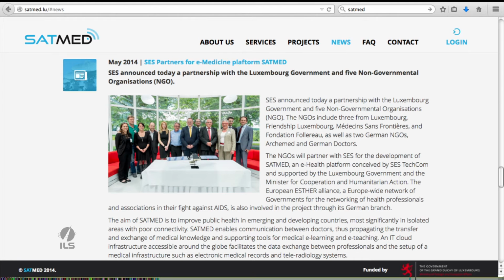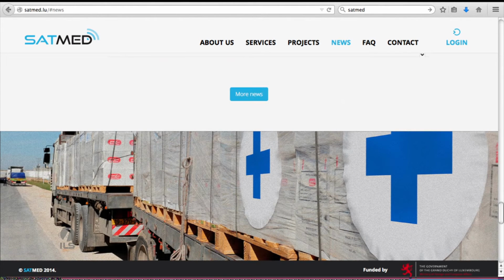An IT cloud infrastructure accessible around the globe facilitates the data exchange between professionals and the setup of a medical infrastructure, such as electronic medical records and teleradiology systems. SatMed is an open, flexible, and affordable solution that perfectly fits SES's range of satellite-based e-activities.